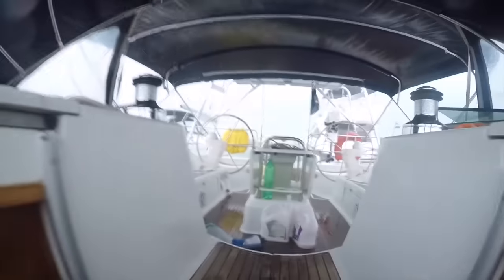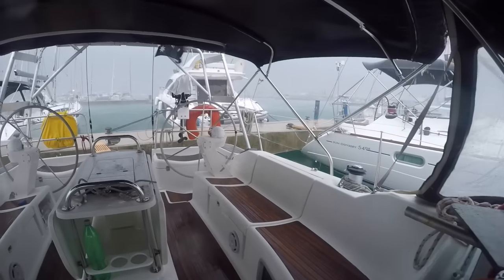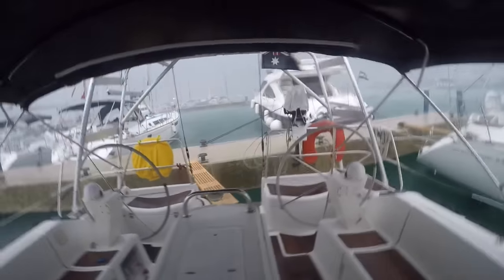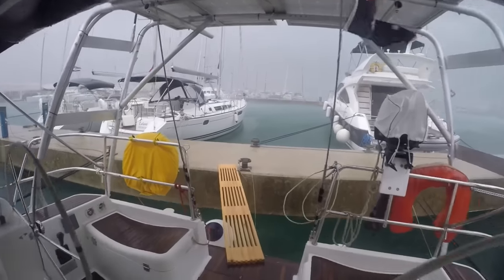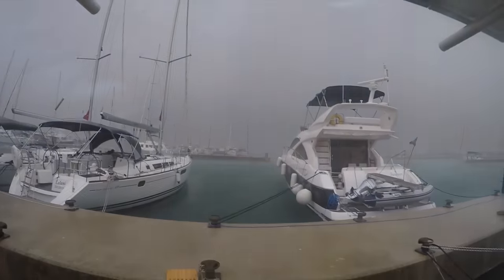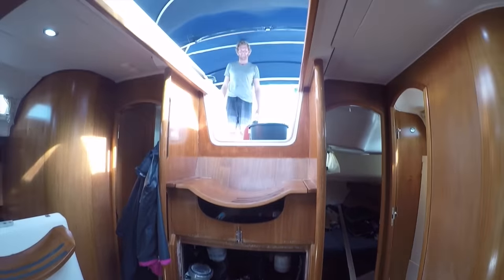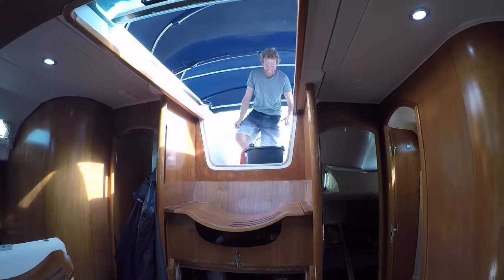So, it's the first full day we've got our solar panels up and working. And check out the weather outside. Next job, servicing the engine. G managed to get the engine serviced just in time for TR, Romy and Charlotte to arrive.